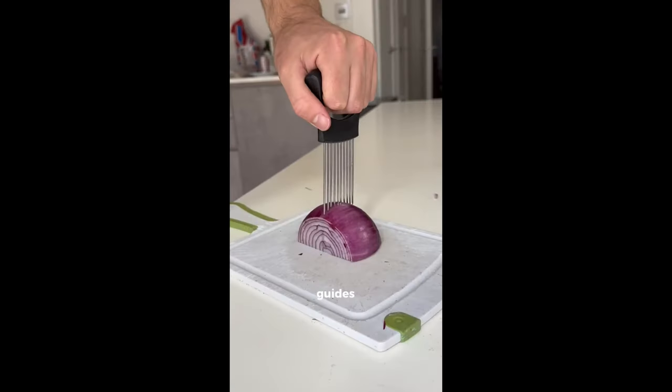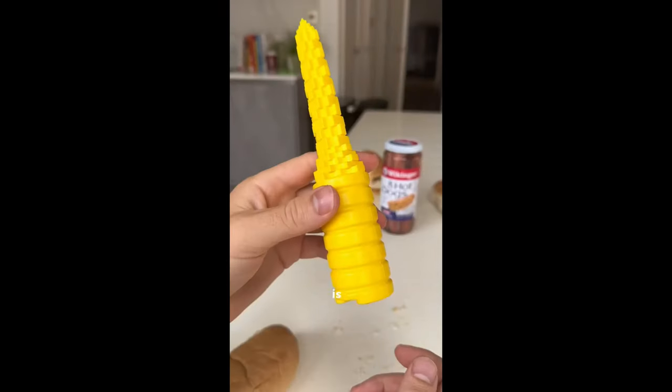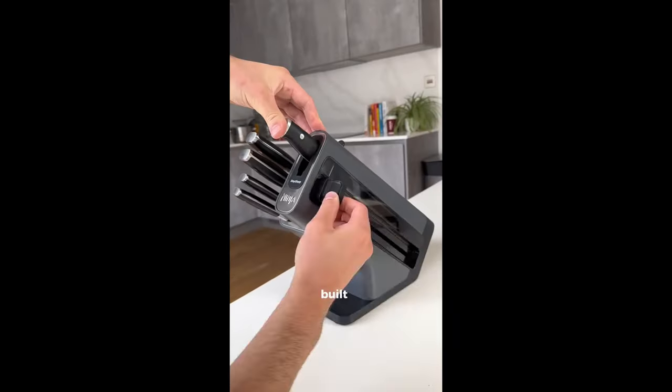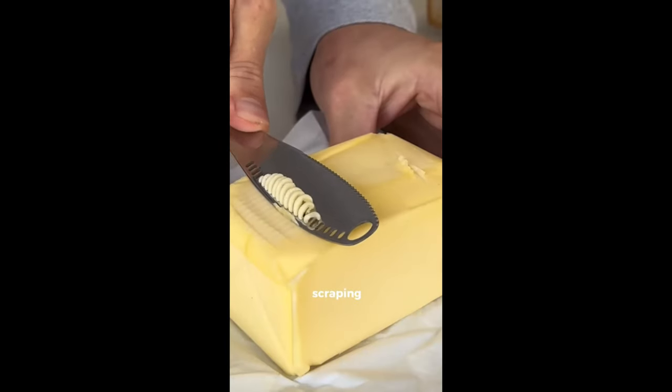This claw cutter guides your knife when cutting onions so you don't cut yourself and holds it together whilst you dice it. This is the hot dogger, which drills into your buns and forms the perfect hole for your sausage. This knife set comes with 8 different knives and has a sharpener built into the side of it to keep them sharp. This knife has these tiny holes, which makes it perfect for scraping butter for your toast.